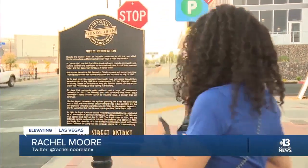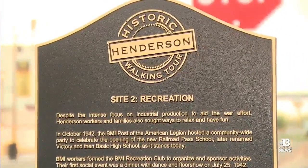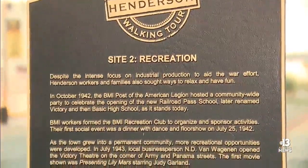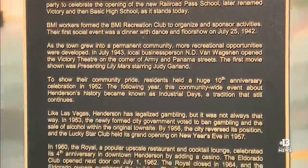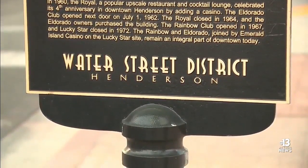Just to give you a little bit of history, Water Street District was a hot spot during World War II. As explained here by this Henderson Historic Walking Tour marker, this is where workers and their families who were part of the planes and munitions manufacturing industry gathered. And now investors want to give a modern-day twist to the area while still keeping that historic feel.